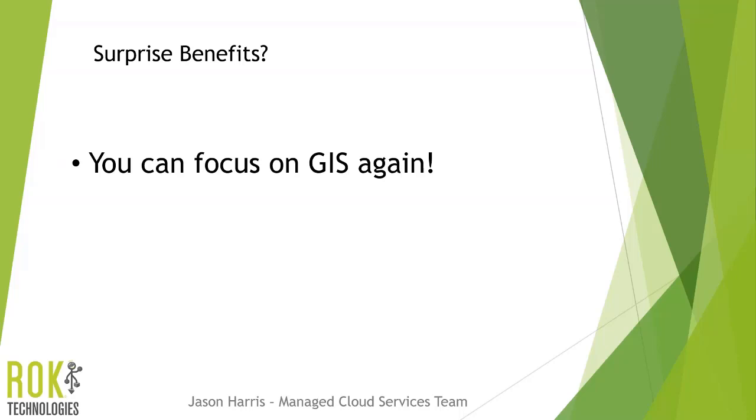So now that your systems are secure and running in the cloud, you actually get to focus on what you're good at, and that is GIS. You are free to innovate. You're free to take advantage of all the new services and functionality that a modern GIS will offer you. Next, we can scale when needed. We all probably see that natural disasters, at least they certainly appear to be occurring with greater frequency.